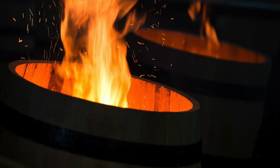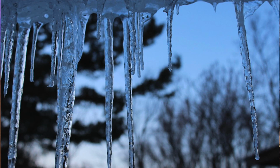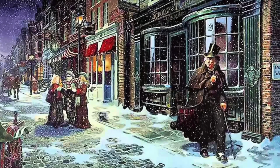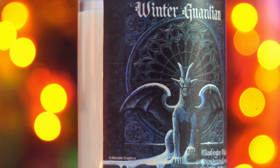This smells like chimney smoke. This smells like wood, a torch that we would see in medieval times hanging up on a stone wall. I feel like I am smelling snow. I feel like I can smell that frozen, icy stone. I can smell the crisp air of that winter night. Very thought-provoking candle here. Now, I don't think this candle is in production any longer, but maybe with a little bit of persuasion, we can get Washington Wicks to make a new batch of this candle. I will certainly be buying some if they do.